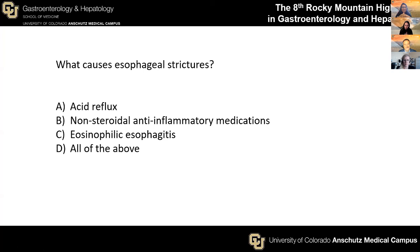Let's see what the audience thinks about etiology of esophageal strictures, one of the most common things that we encounter when we do routine upper endoscopy. As answers start to come through, when they start to level off, Christy, feel free to project those. But as we await those, Dr. Reveille, what does this question trigger for you?